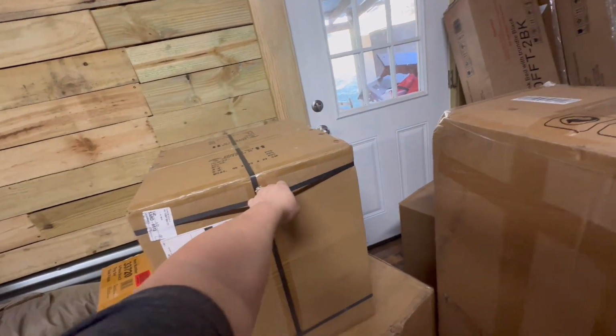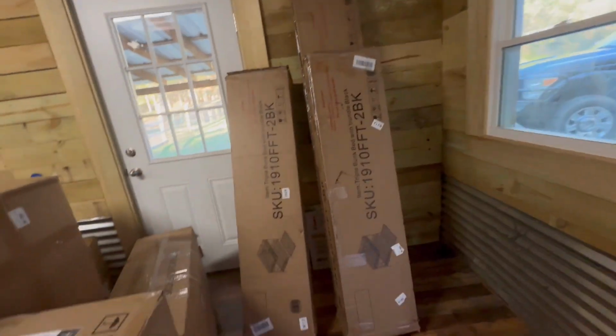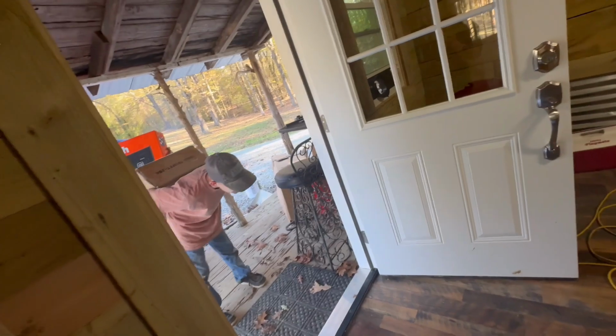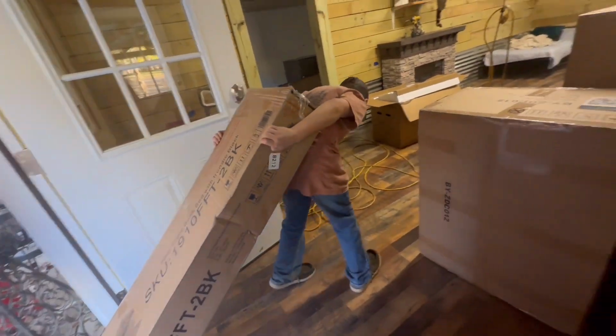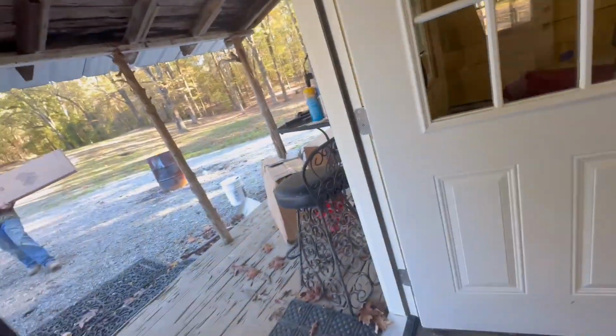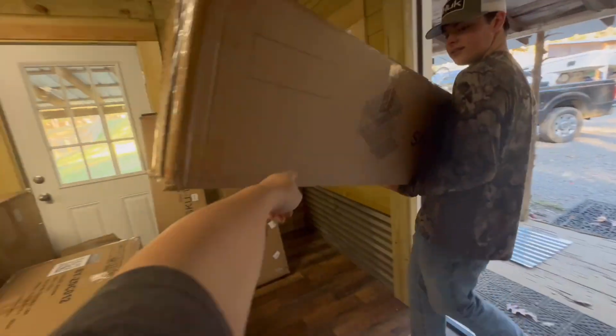I think this is the chandeliers right here. What is this? Oh, is it 2 boxes? 1 bunk, 2 bunk. Yeah, 2 boxes per bunk bed. Go, Aiden, run, run, run. Ow. Bunk 2, bunk 2, bunk 2. We're missing 2 of the long ones. Oh, Avery's got it. There you go, right there, up against the wall.